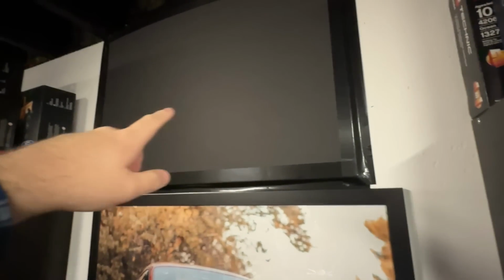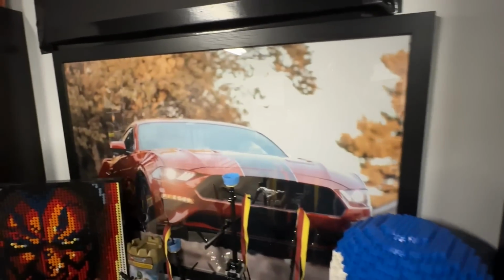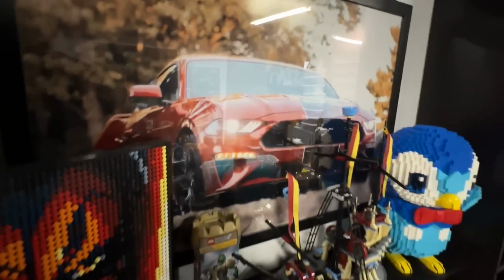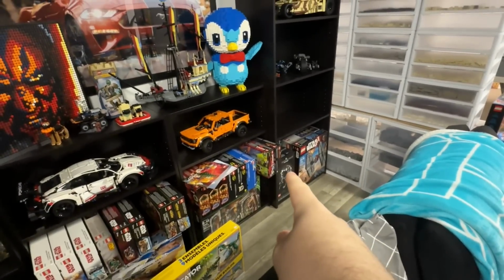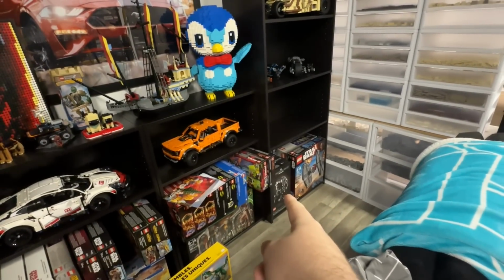All the windows down here are perfectly blacked out. There's UV film and also this black padding around it with electrical tape. So, knock on wood, hopefully no UV rays ever get through. That's why it's like that. And then stepping back, just to kind of see stuff better. We have more sealed sets. So we have some sealed Star Wars stuff down there. We got a couple TIE Fighter pilot helmets.